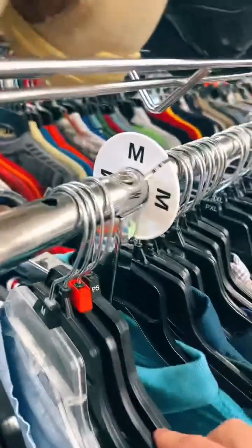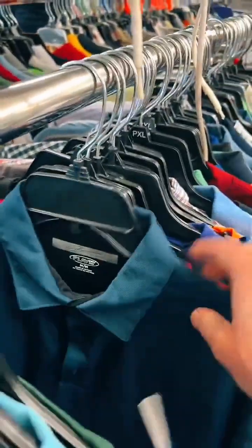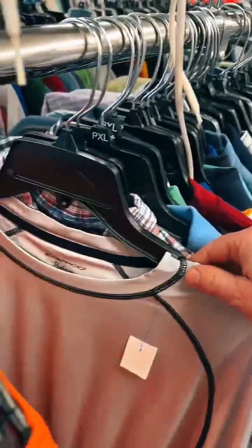Turns out I'm in a section, I guess, for the smalls and mediums. I still look through these sections. Sometimes I still find rare brands that I'll pick up in size small. Other times I'll find sizes that were mis-racked, so to speak.